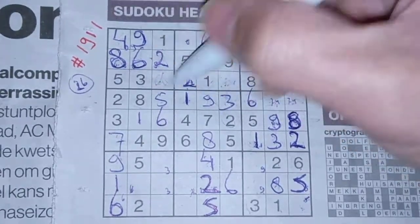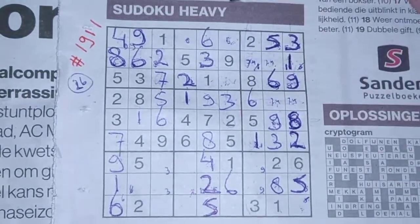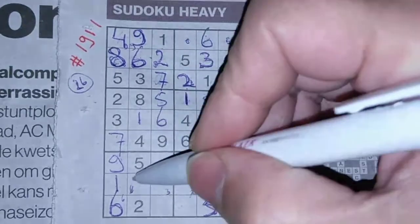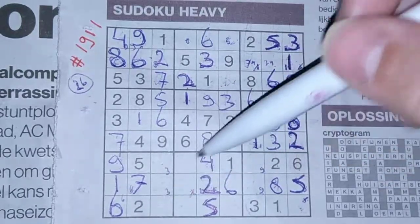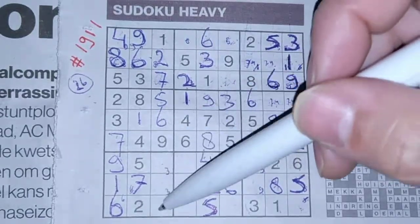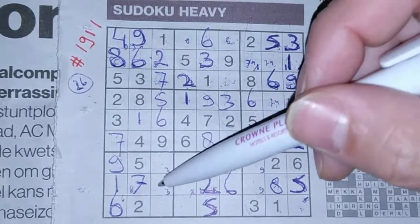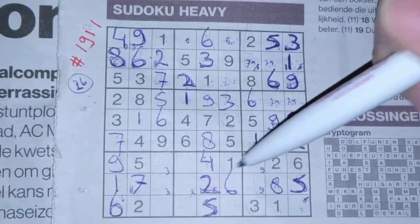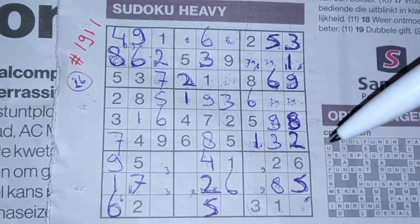1 box left in this big square for the number 7. 1 box left in the second column for the number 7. Those 3 missing numbers are the 4 is missing, 3 is missing, and the 8 is missing. 3, 8, 4. I cannot fill this yet. Need to wait.